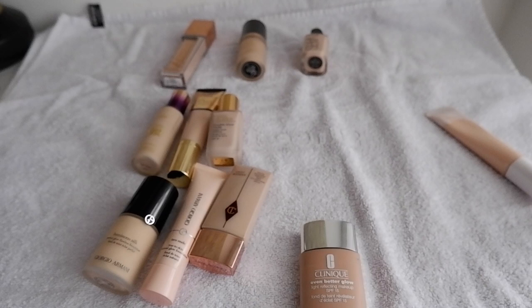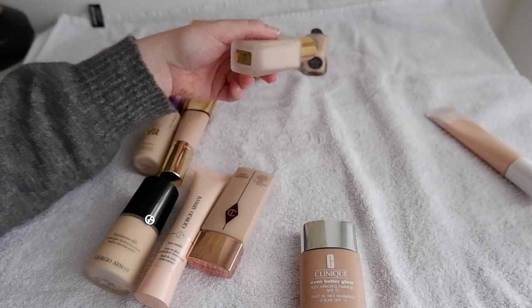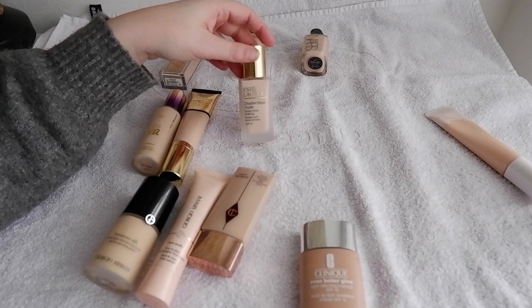I think this has been discontinued, so that sort of throws me off when it comes to not wanting to get rid of this. The Double Wear Nude Water Fresh Foundation by Estee Lauder. This is in 1N0 Porcelain, and this is a lovely foundation. I can't get rid of that.